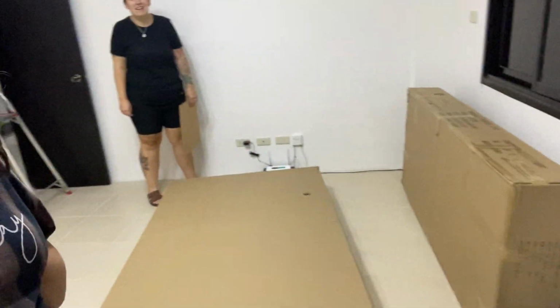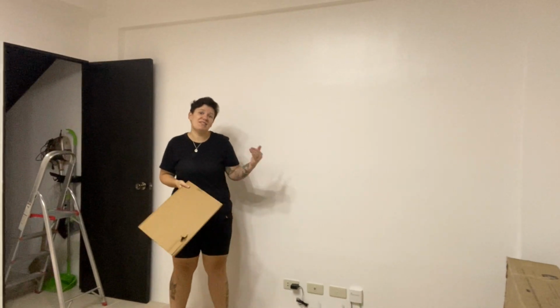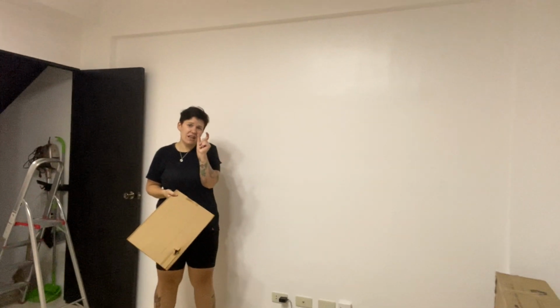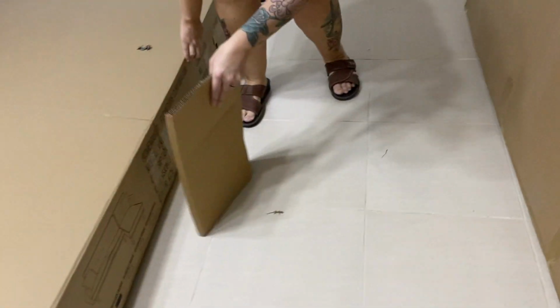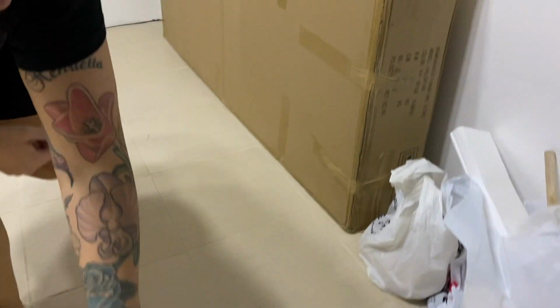We are now about to build our couch. But first, we have to usher the gecko out that was sitting on the side of it, because it's just a little fella and he needs to go back outside. So we're going to do that real quick. All right, let's go. Just get him out. There you go, go outside, buddy. Good job.